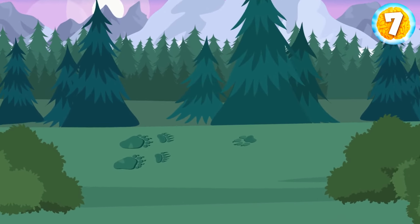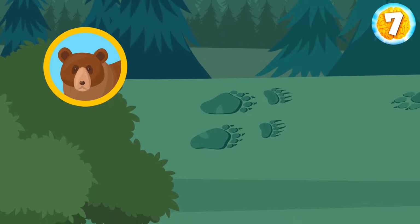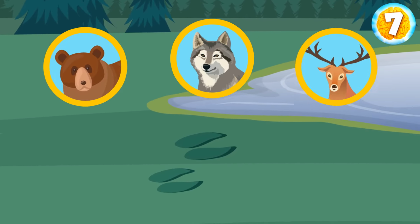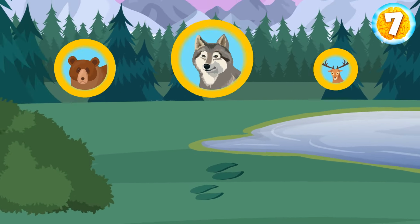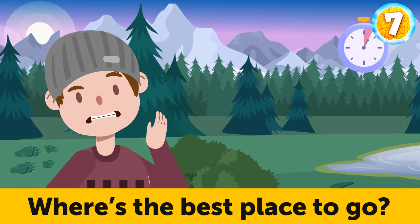What are those things? Paw prints! Those are bear tracks heading to the forest, a wolf print coming out of the forest, and some elk prints heading toward a lake. Well, what's the best place to go if you're not into the whole being eaten thing? Think fast!